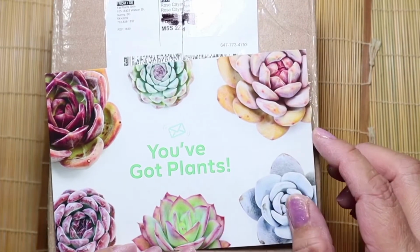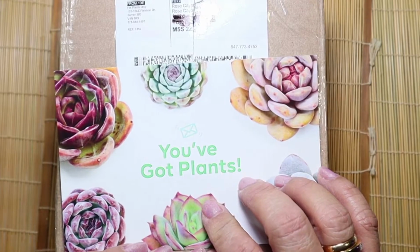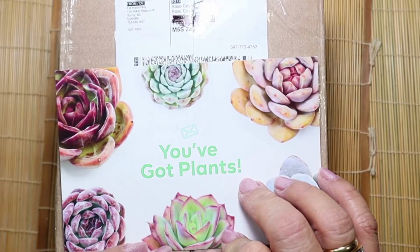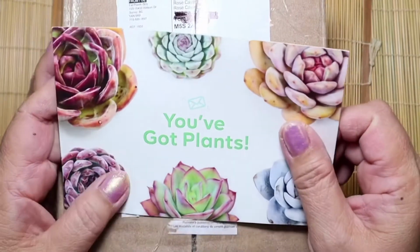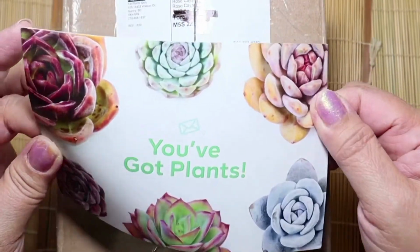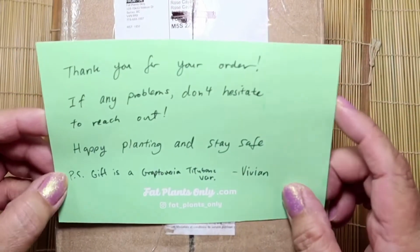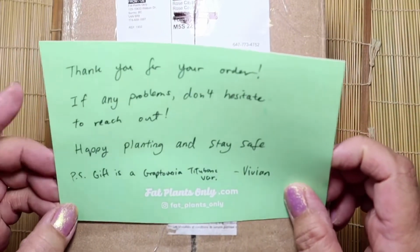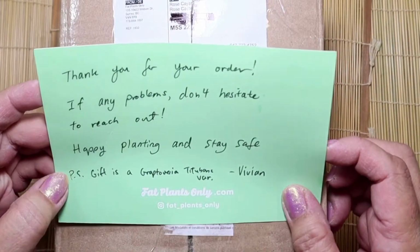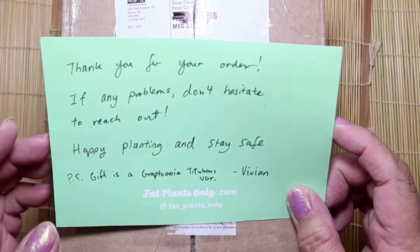Hello everyone, today I'm very excited to show you my first unboxing of these succulent babies that I've got from fatplantsonly.com. The seller is from Vancouver, British Columbia. And I was so surprised because I have a gift of Craftsveria tissue bun variegated, and you will see in the box when I open it.